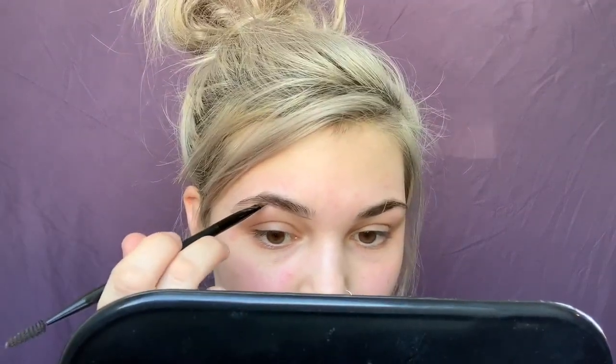Okay, so first things first, I keep saying first things first, but I keep going on about something else. So here's what I do. I think my child's screaming. Here's what I do. I start off at the beginning and I just do light strokes right underneath the brow. I'm just gonna follow it all the way to the end.